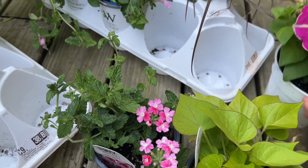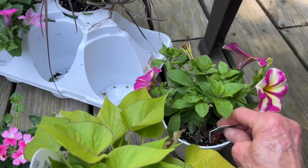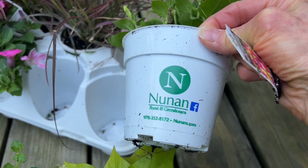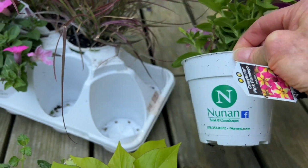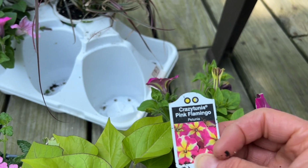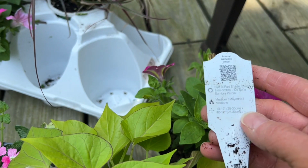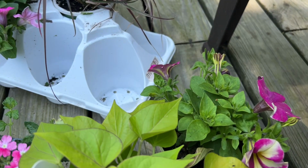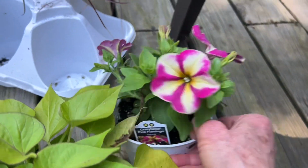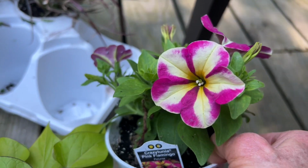And then this is not actually Proven Winners, which I usually only go for Proven Winners. This was from my garden center. It's called Noonan's in Georgetown, Mass. This is called Crazy Tunia Pink Flamingo Petunia. It says 10 to 12 inches tall and wide. I usually go for Proven Winners because I know they're reliable, but this was just such a pretty color, and I've not seen something like that anywhere else, so I'm gonna try it.